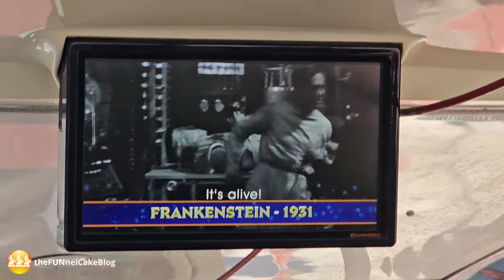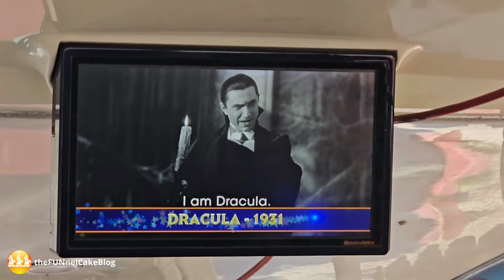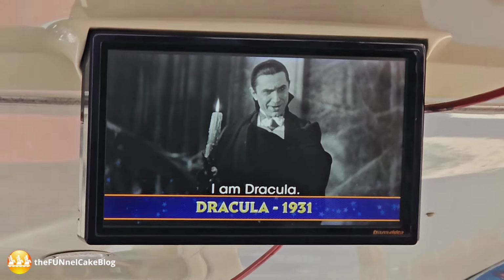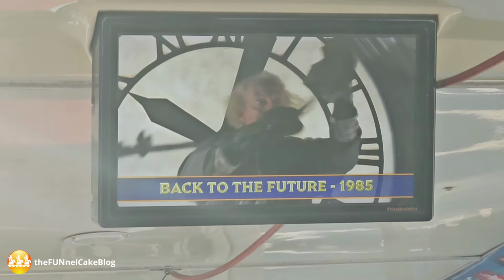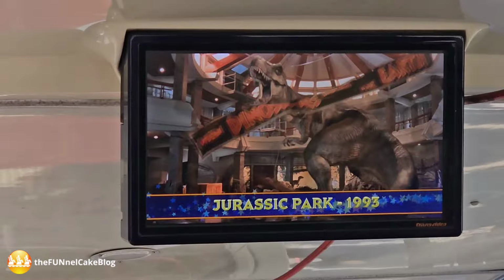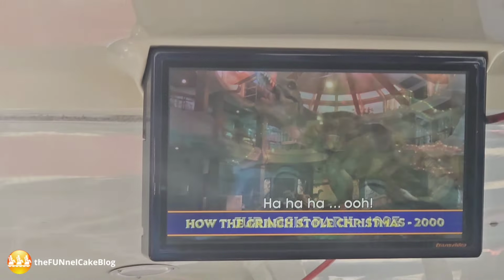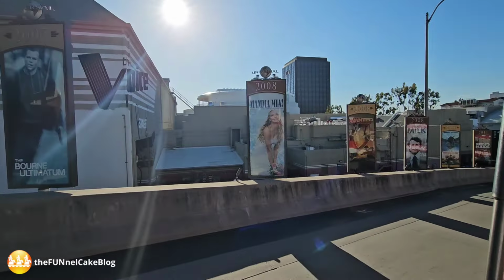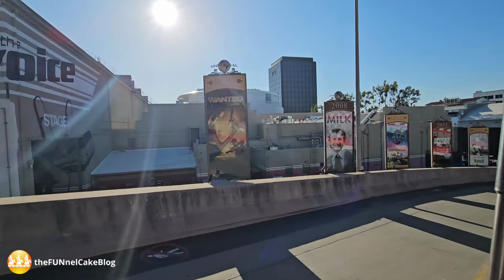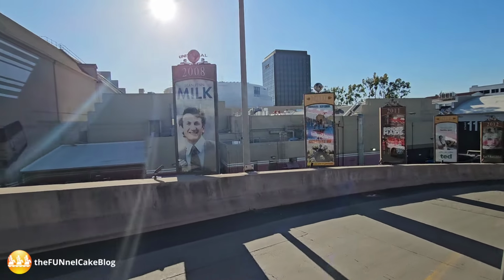Frankenstein's Laboratory, Dracula's Lair, the Scarface Mansion, the Welcome Center from Jurassic Park, the Clock Tower scene from Back to the Future. We also have all of Whoville from How the Grinch Stole Christmas. You can also see it was once the home of The Voice. The Voice has since moved to other sound stages. You can see on your screen there, that's what a sound stage looks like when it's empty.